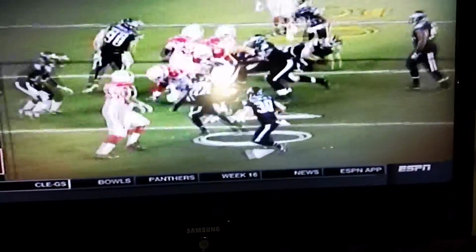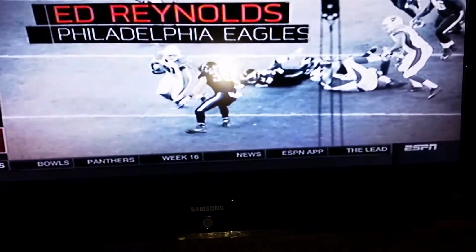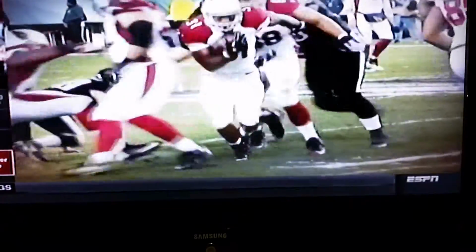As a result, Johnson is able to easily stay upright and fend off safety Ed Reynolds with a stiff arm producing about 300 pounds of force.